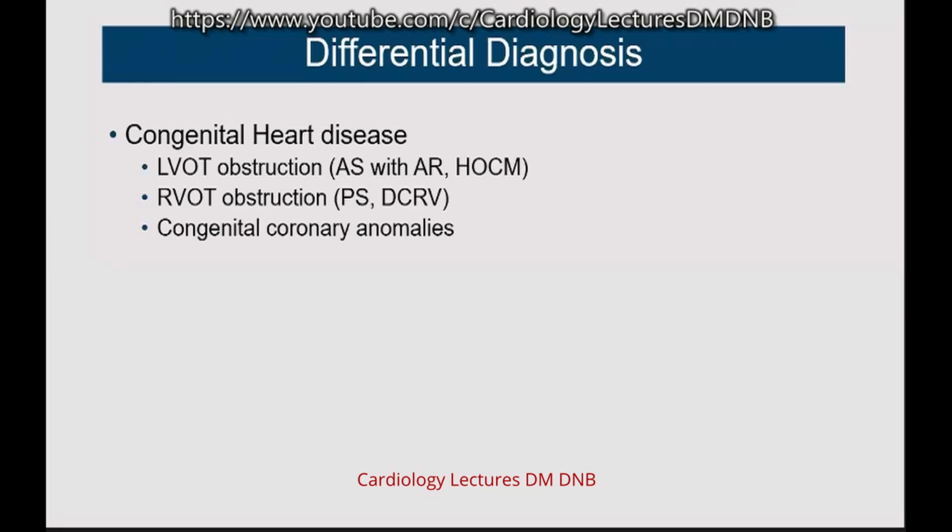So there is an answer in the chat box which says mitral valve prolapse. Yes, mitral valve prolapse, it can have atypical chest pain. Right. What else? Some rare causes of severe chest pain in children? Cardiac? Related to cardiac?